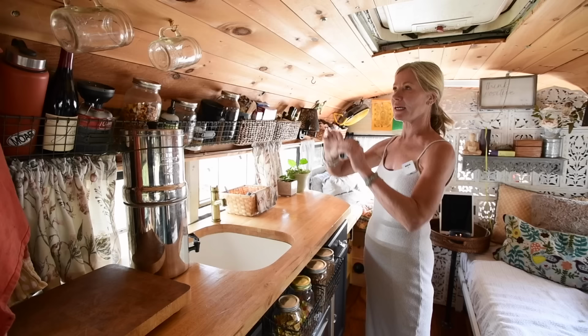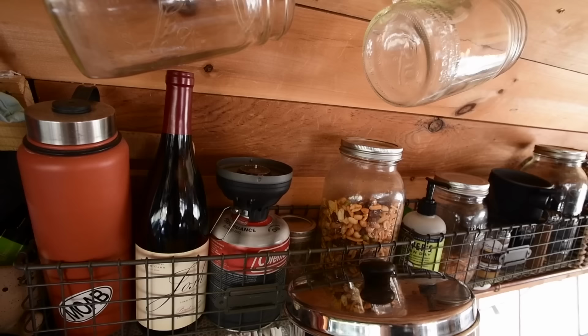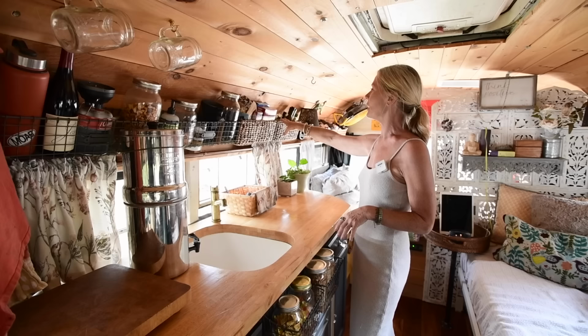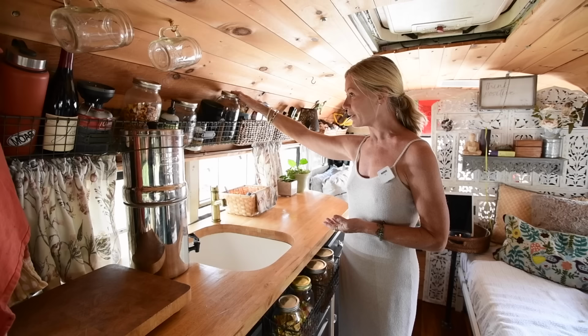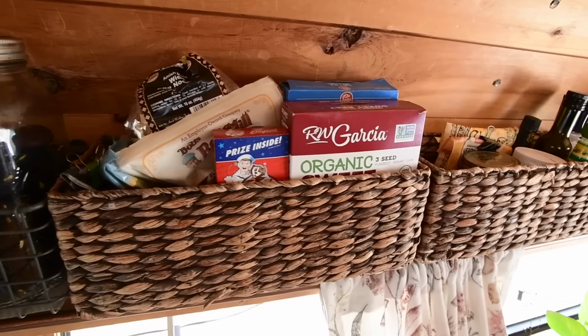I opted not to do the cabinets just because I wanted to keep this space wide open. And so I just screwed these in, and honestly, they don't move. And I've got my dried food in here, some olive oil, salt, pepper, peanut butter. I'm a tea drinker. I blend my own tea. This is my Earl Grey in here. And I just use a jet boil that's up here, a bottle of wine. So this is really my go-to everyday stuff.